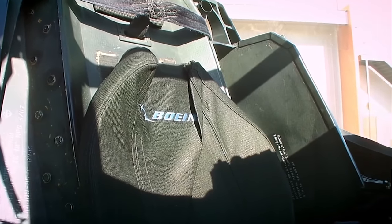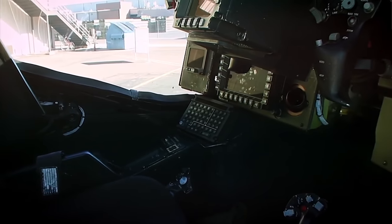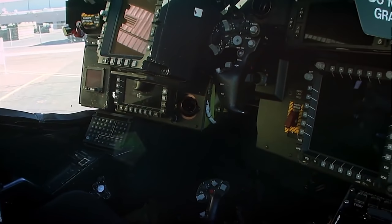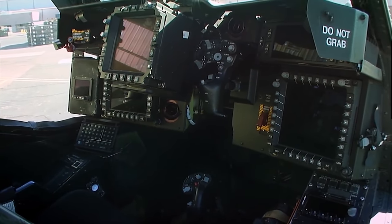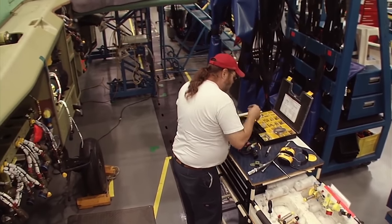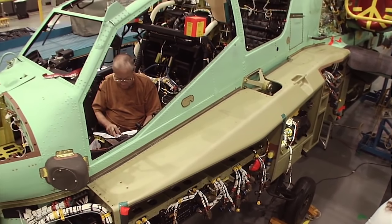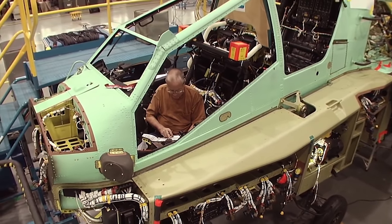There are 5 different displays and approximately 25,000 different switch combinations available to the pilots. Weapon systems, navigation, radar, communications, aircraft survivability, night sensors, day sensors, manned and unmanned teaming systems are all at their disposal. To control them, it takes some high-tech electronics.